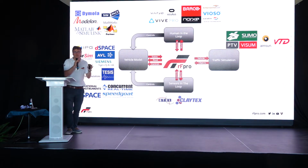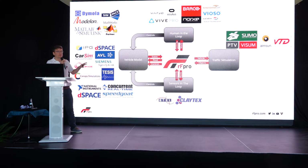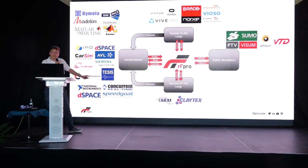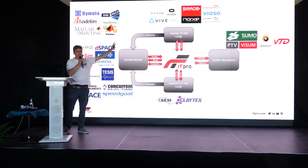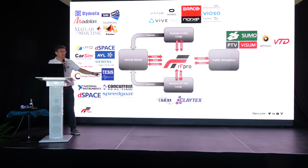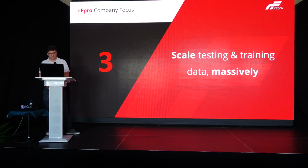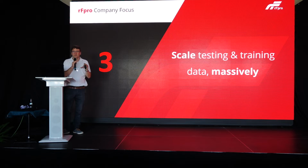And it's a highly flexible system too. So our customers are allowed to choose the best-in-class solutions that they would like to use at each part of this solution. So maybe you're using pre-made vehicle models, or you're building your own highly detailed multi-body models, and you're executing them on a range of different real-time hardware. You might be using VR headsets, or you might be using full wraparound displays, or just a single screen. And then you can add your different choices of sensor models and fill it with your favorite choice of traffic simulations too. And we do this because we want to help you with your testing and training data to scale it massively.